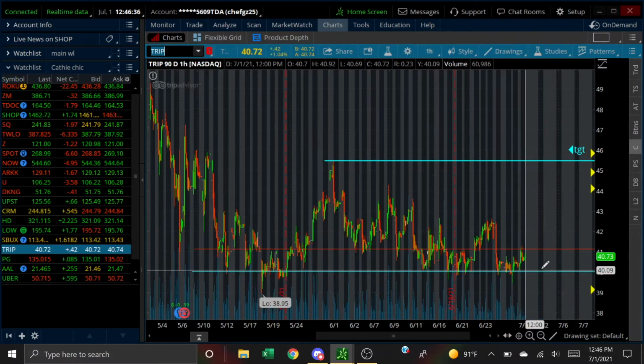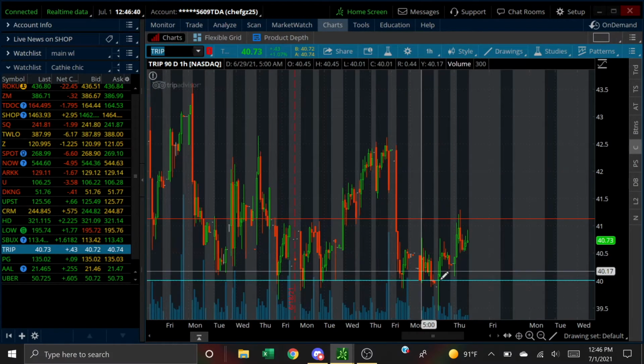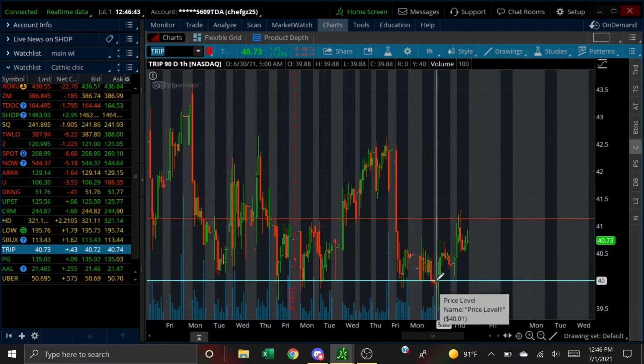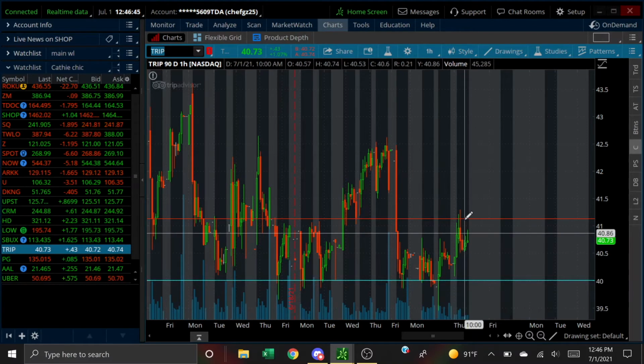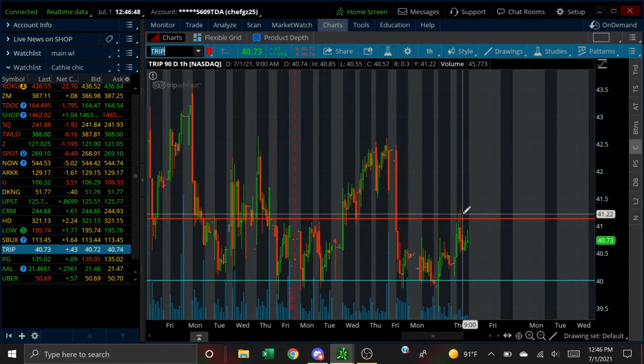So this one, had you traded this specific level here, you could use this as a support for the 240 and then start taking it long up here. You could easily grab a nice dollar move to the top side for TRIP.